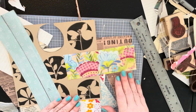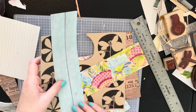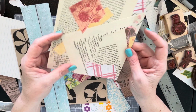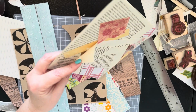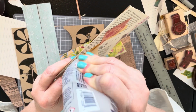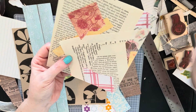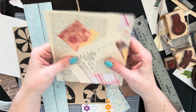Okay, so I did some digging again. We've got some really good choices for a tag. This is part of the masterboard that I did when I was working on the Merry Little Junk Journal. And of course, we can always make tags and journaling cards out of this. And this is great for a bookmark because it's on a piece of chipboard. So we may do that.